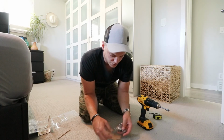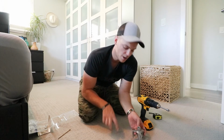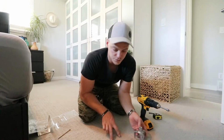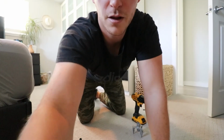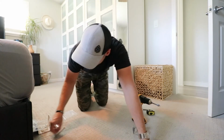So what we're basically going to do, we're going to find the squeak here in the floor, we're going to put it through here, we're going to screw it in, and hopefully it will pull that together and get rid of that squeak once and for all. So let me just go ahead and do this. Let me move this back and just show you a little bit about where the squeak is at.